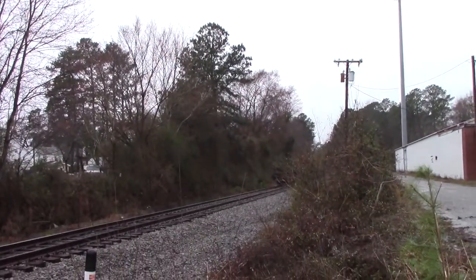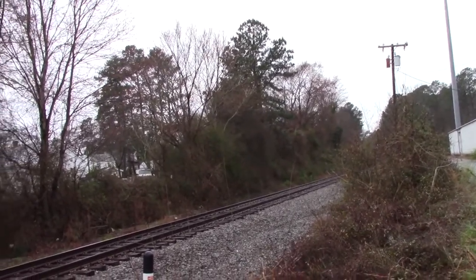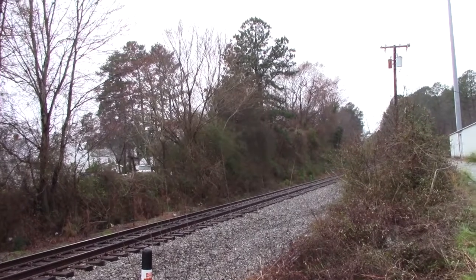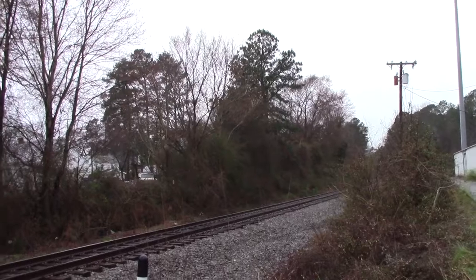F76716 knocking down the approach medium with Dash 9 IW 9010 and an ES44, I believe was 996. Wow, man, those GEs were singing this morning.